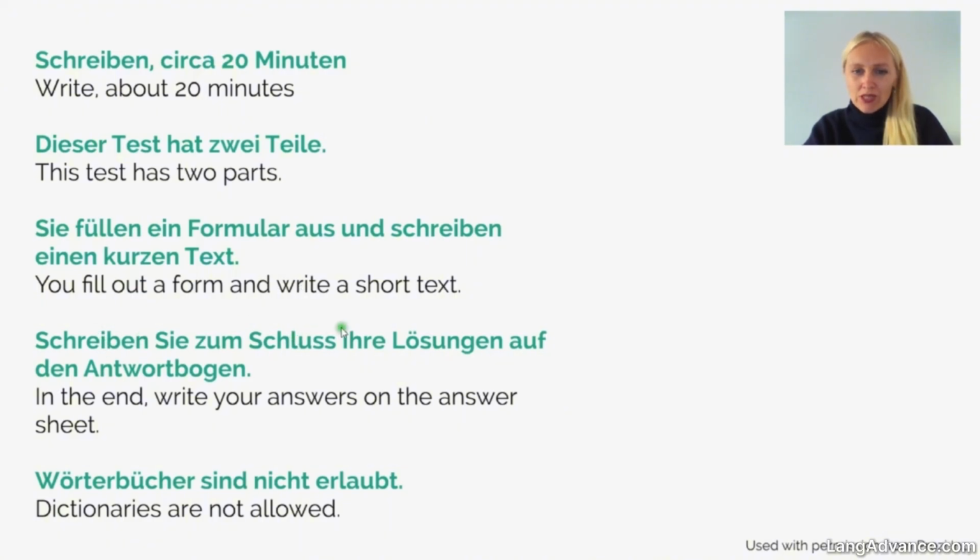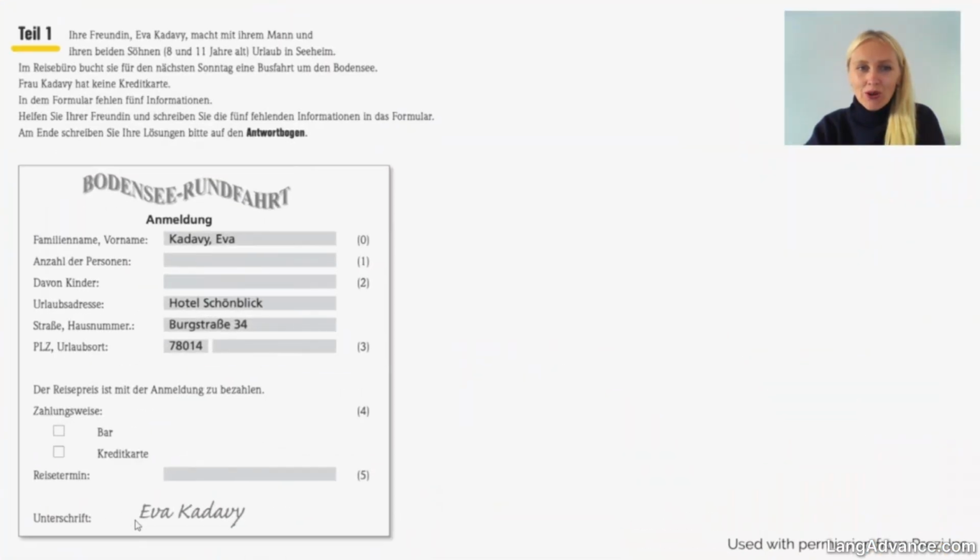Schreiben Sie zum Schluss Ihre Lösungen auf den Antwortbogen. In the end, write your answers on the answer sheet. I will show you what this answer sheet looks like. Wörterbücher sind nicht erlaubt. Okay, so dictionaries are not allowed in the entire exam. So here is the first assignment. Okay, I would suggest that we do it the following way.